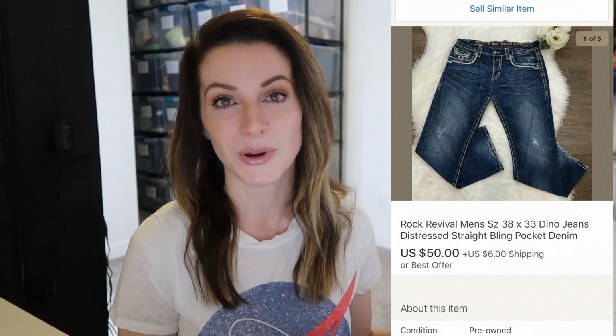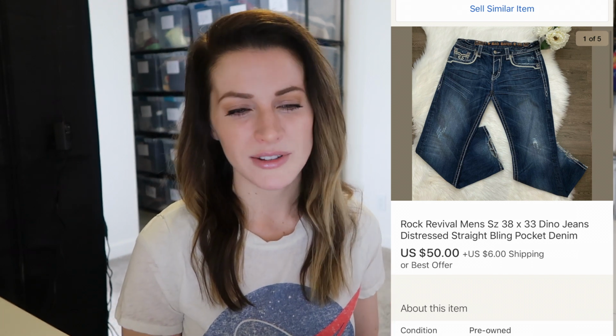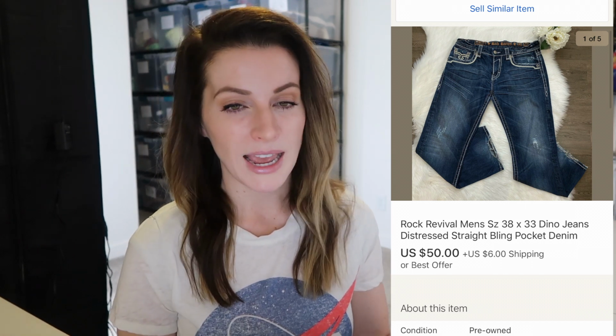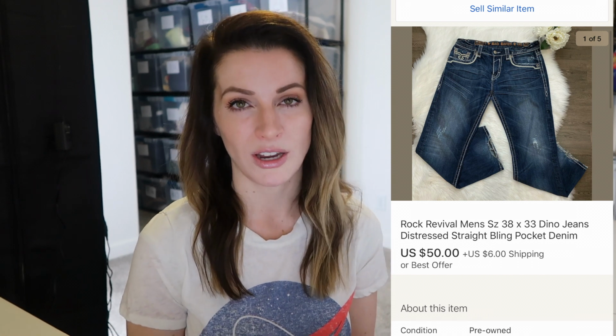I told him we could have Panda Express if he would go with me to Savers really fast. So we went to Savers. We kind of shopped through. Savers has really high prices around here, so I don't go that often. But as I was checking out, I saw on the rack, to be put away, these Rock Revival men's jeans in a large size. These are size 38 by 33.